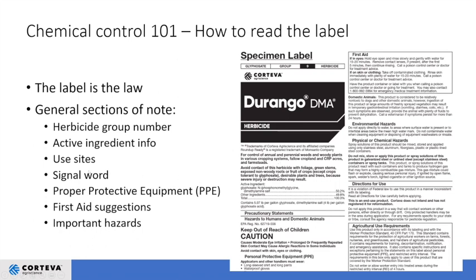Also, each herbicide will have a signal word. That's this. There are three signal words: caution, warning, and danger. Caution is the least toxic, so it's related to toxicity to humans. Caution is the least toxic, warning is the mid, and danger is obviously the most toxic. So it's important to pay attention to that for your own health and safety.